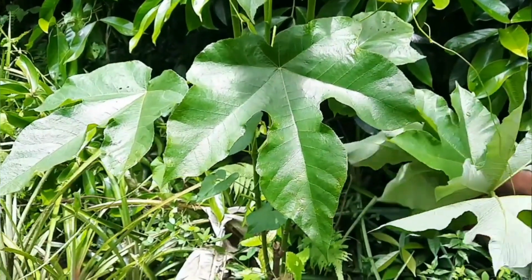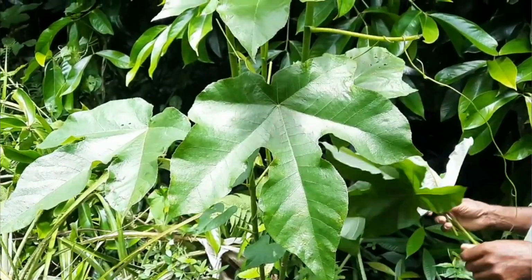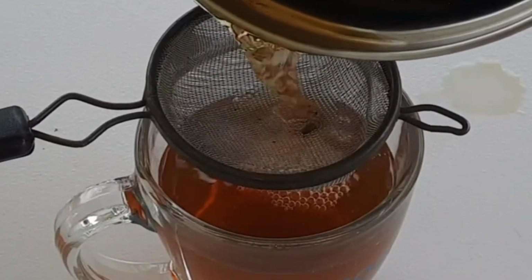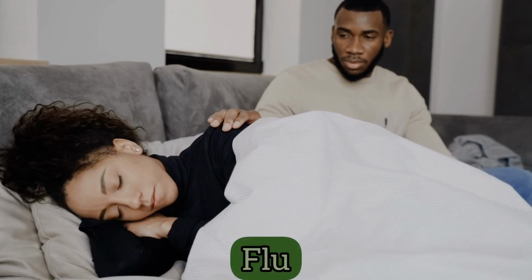The following are 4 medicinal plants that are used in traditional medicine to treat the common cold and the flu.